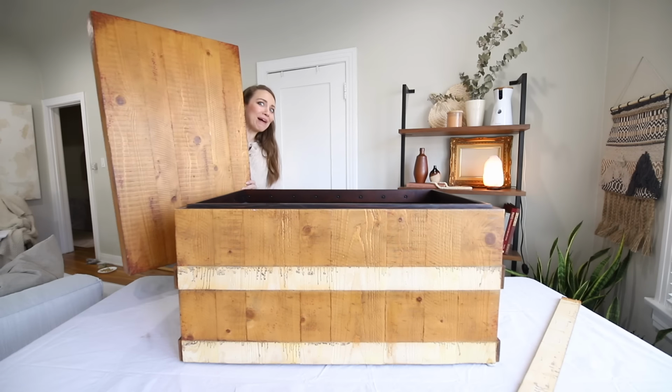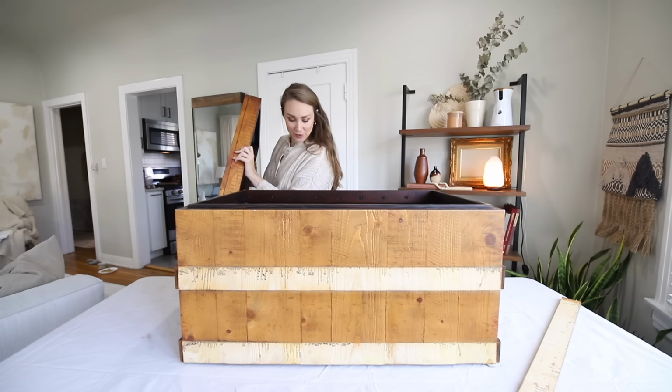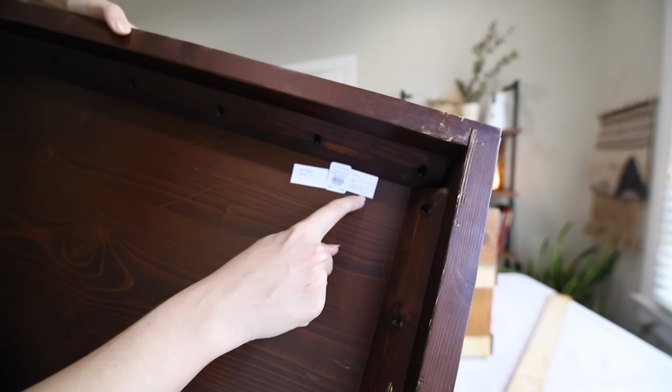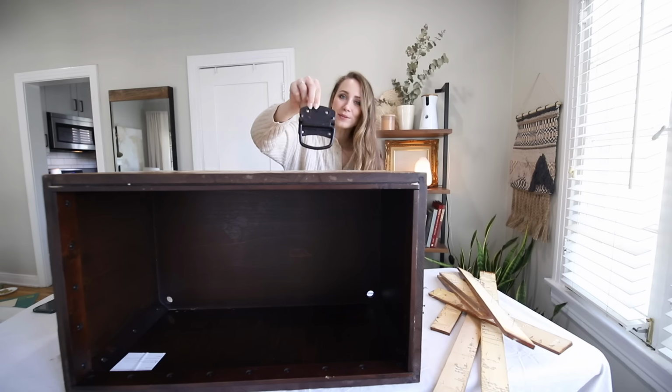This is from Pottery Barn. I'm all talking about how badly it's made and it's from Pottery Barn. I feel like someone did something to it. Pottery Barn, January 4th, 2010, inspected by James. So we're gonna remove the handles. These are super cool, I like that.